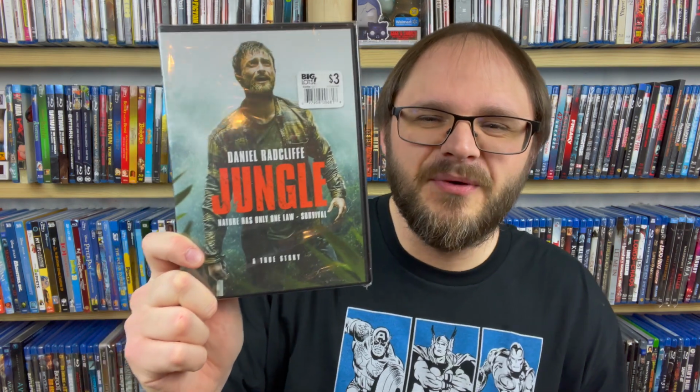This next one is another one I grabbed specifically for the actor, and it's Harry Potter himself in a survival tale. What's not to love here? We have Daniel Radcliffe in Jungle. Like I said, this is a survival story. Our main character goes into the Amazon jungle, like it's his lifelong dream to do this, I guess. And he goes in with this mysterious tour guide, and things take a turn for the worse.